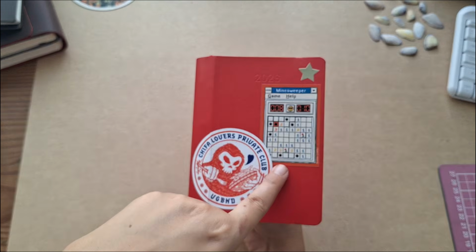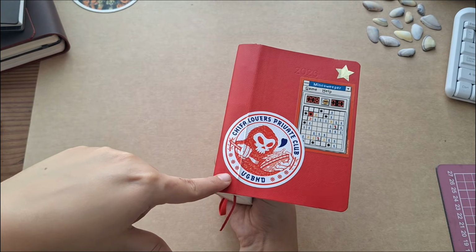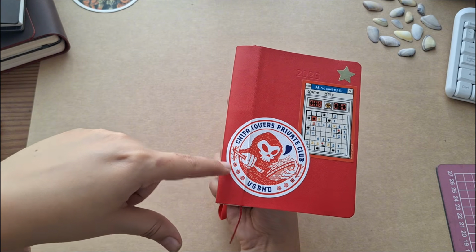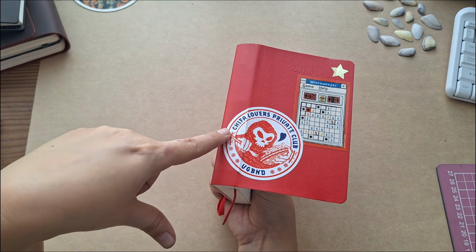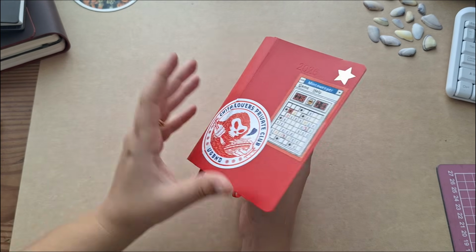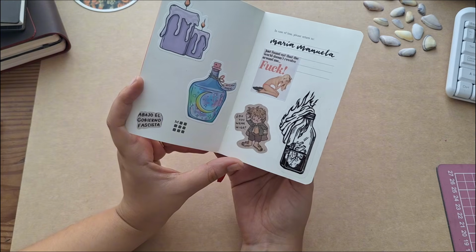So now for my Moleskine Pocket, more local stickers. This is a Minesweeper one by Eliana Cortez. And I don't remember the illustrator from this one, I'm sorry, but I love that it says Chifa Lovers Private Club. If you don't know, chifa is the fusion of Peruvian and Chinese food, and it's delicious. You should try it. Okay, so lots of stickers for the first pages.